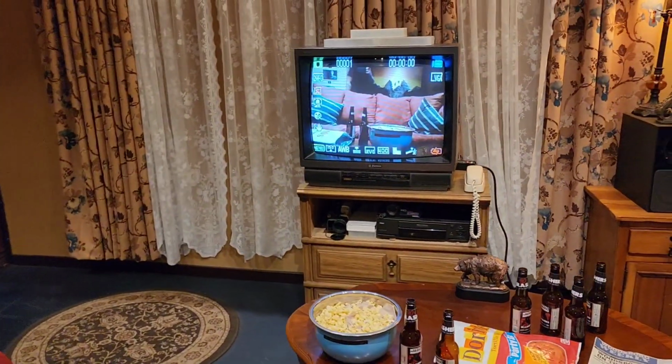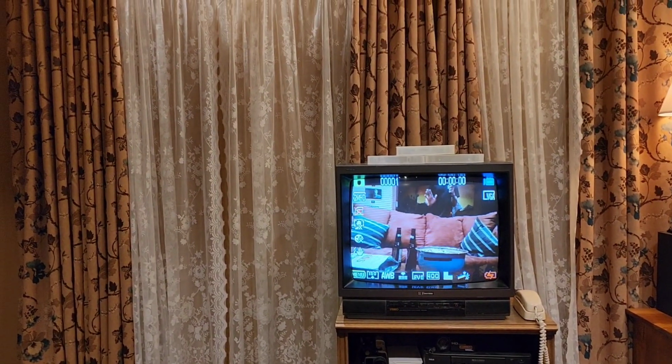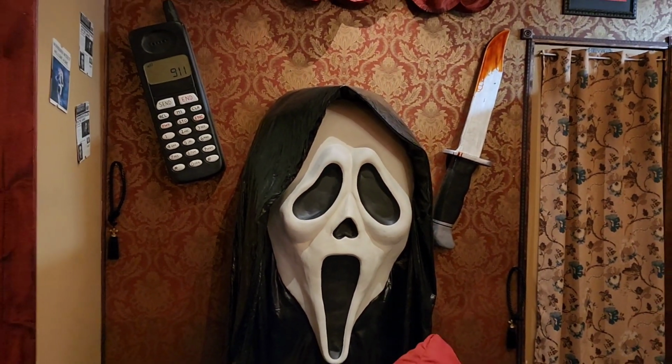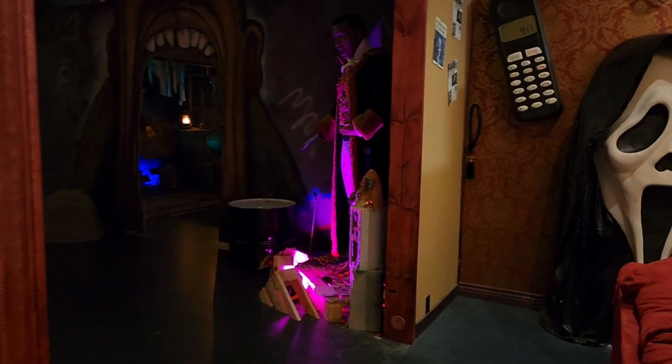And it appears that I'm the one that's starring in the scary movie. Hello, how you doing? Another cool photo op over here. Got the ghost face mask along with a giant knife and cell phone. All right, on to the next room.